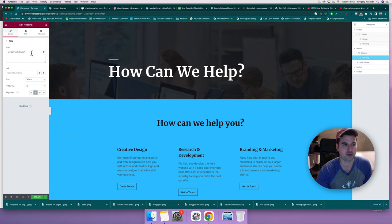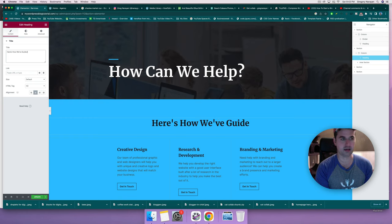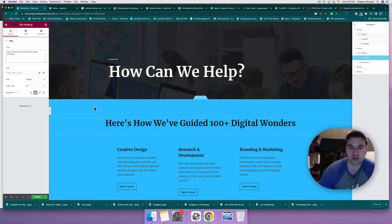So we're gonna change the smaller heading to, here's how we've served, benefited, tough to figure out the right word sometimes on these all-important pages. Here's how we've guided. That's a good one. Then we're gonna have a number there, so I wanna say something like 50, or how about 100 plus digital wonders. Great, we're just gonna call our successful projects wonders.